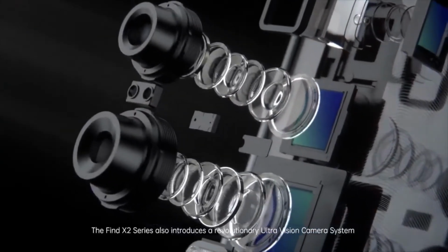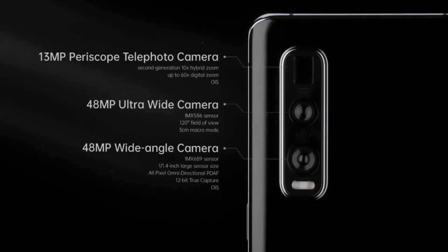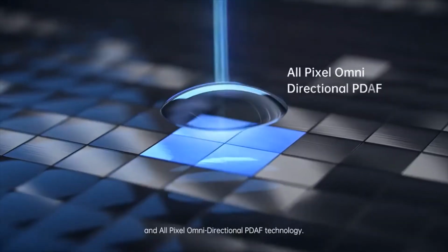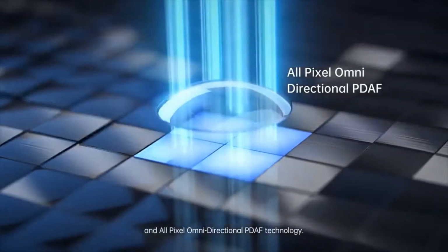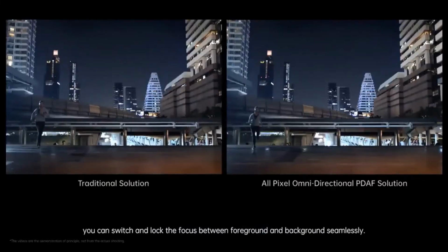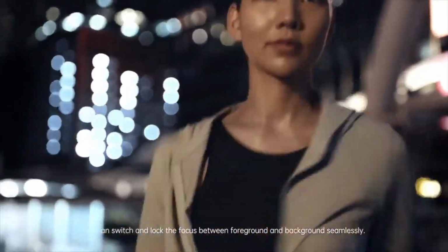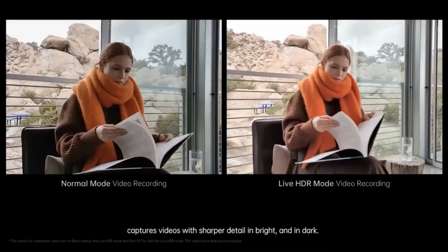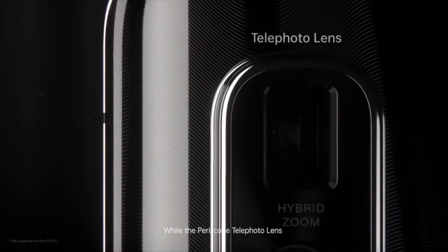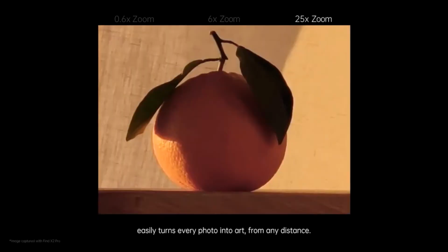The Find X2 series also introduces a revolutionary ultra-vision camera system that features a larger custom-made sensor and all-pixel, omnidirectional PDAF technology. So even in low-light conditions, you can switch and lock the focus between foreground and background seamlessly. Live HDR video recording captures videos with sharper detail in bright and in dark, while the periscope telephoto lens easily turns every photo into art from any distance.